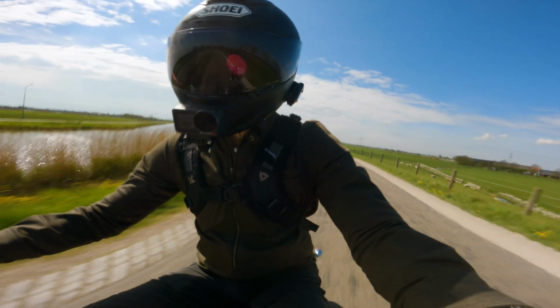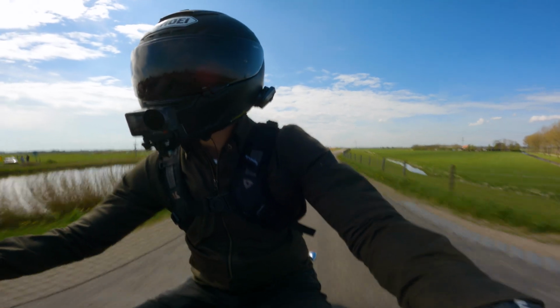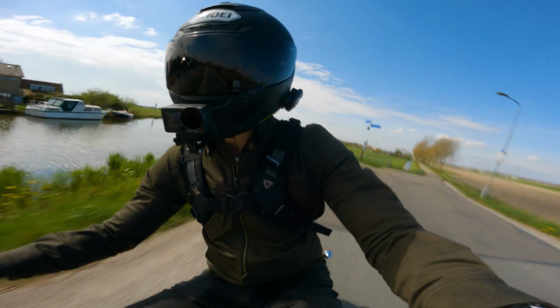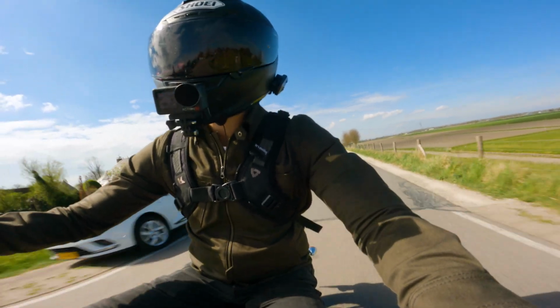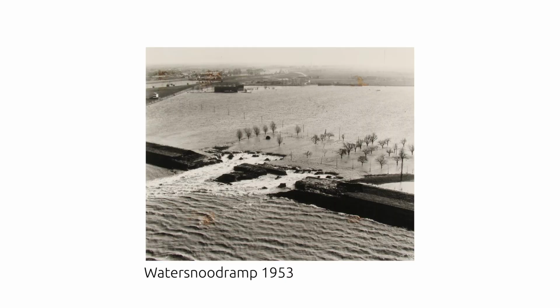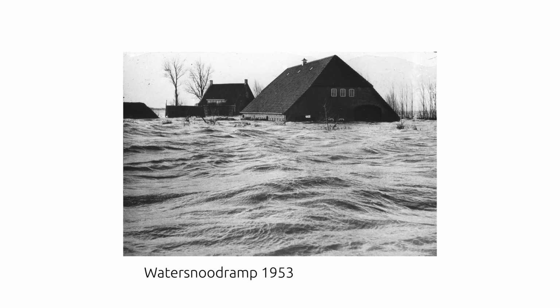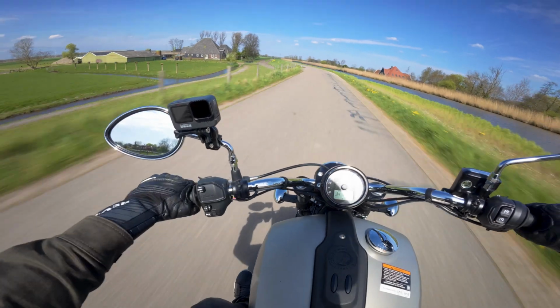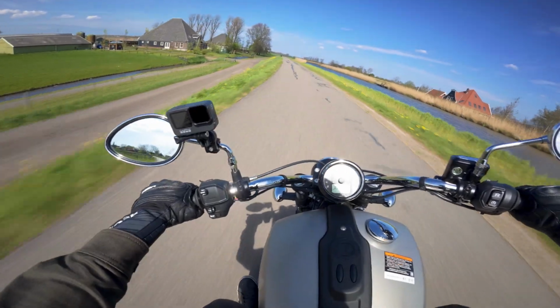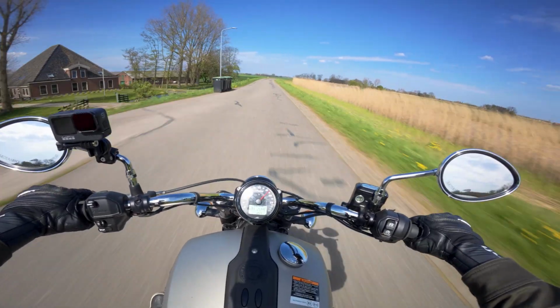About 70 years ago, in 1953, the biggest natural disaster of the 20th century was actually a flood, which was caused by rising tides and a storm. They managed to break through some of the dikes, and actually 1,800 people lost their lives because of that disaster. And ever since then, the government has done a lot of work making sure these dikes are up to spec and capable of withstanding extreme weather and the likes.